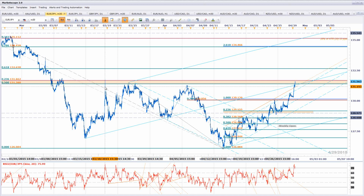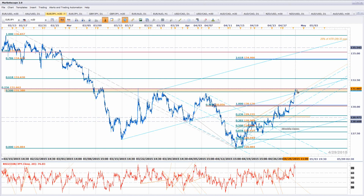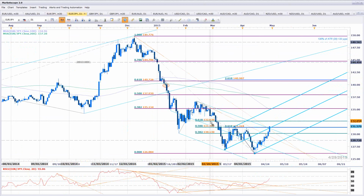Remember, this was the FOMC day with Yellen's presser and all that good stuff. We spiked right into that level. Here we are again. Beyond here, the breakout target is 132.60. And that's a basic 618. Right here, 132.60.